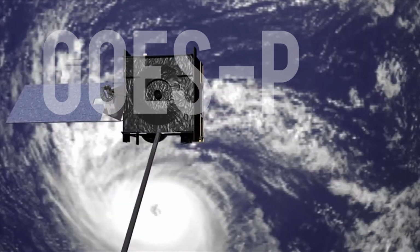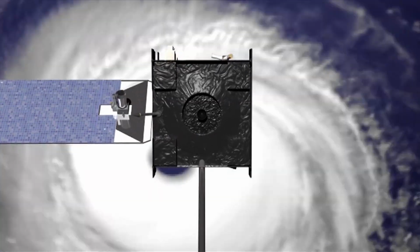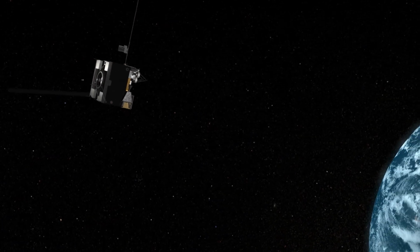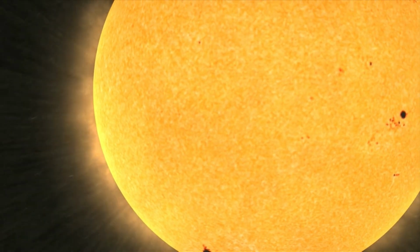GOES-P is an ongoing series of Earth observation satellites that happen to keep a constant eye on the sun, monitoring this space weather. So when the spacecraft's sitting in space, it's looking down at the Earth and it stays stationary like this. But this solar array out here moves and tracks the sun. So that way, it's always looking at the sun and can take a scan every minute.